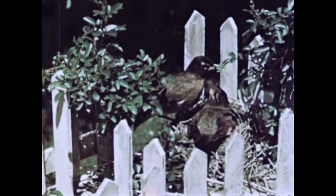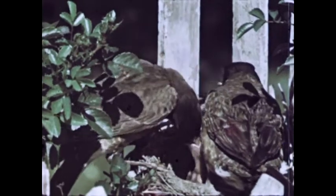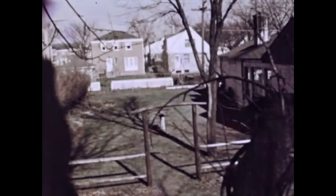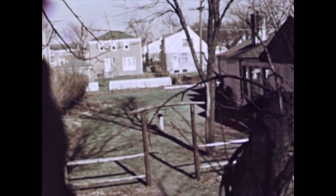Most of us know these birds. They're robins, the friendly neighbors who live in our parks and yards. The story of our Mr. and Mrs. Robin and their family begins in a yard on a sunny day in March.